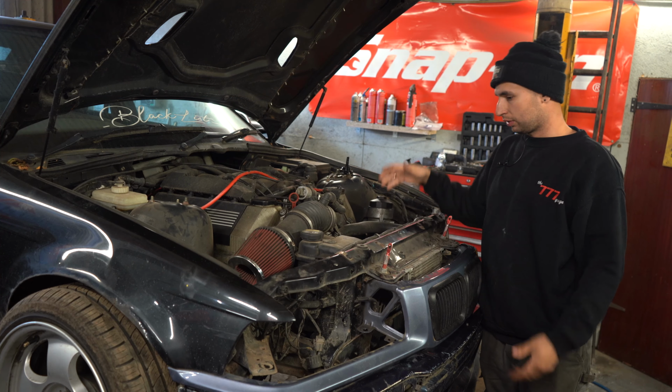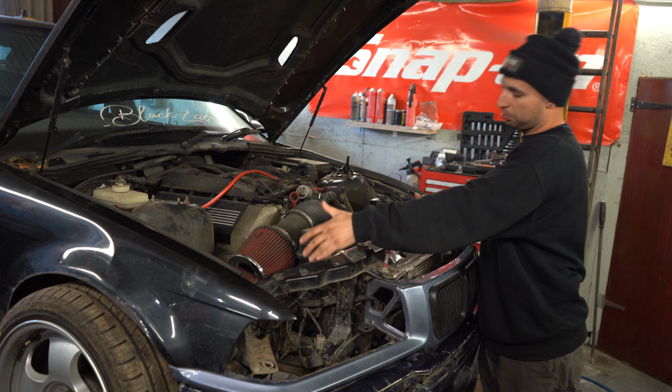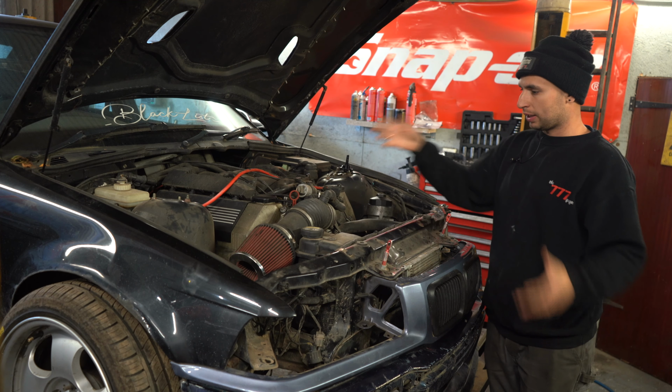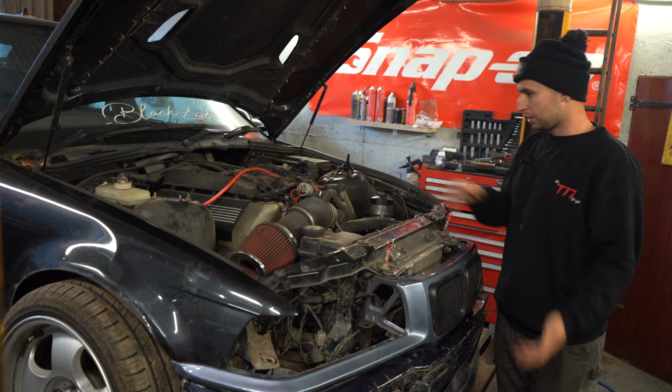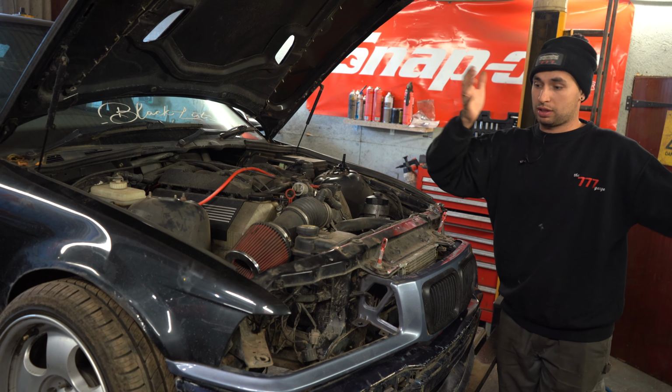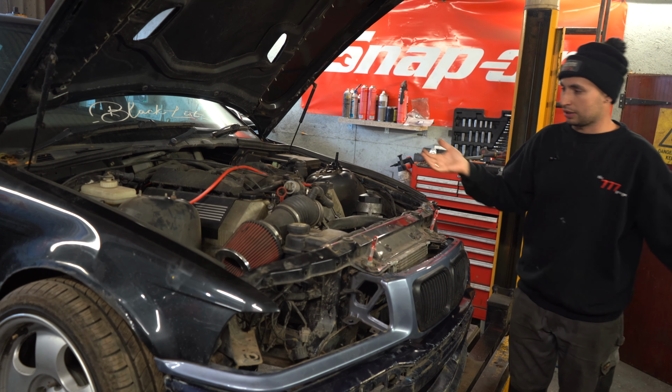Obviously, I got a big 7 series rad and expansion tank, but either way, this is the setup we made, and it works. As I said, we took it a couple of times down the track, and it didn't let us down.